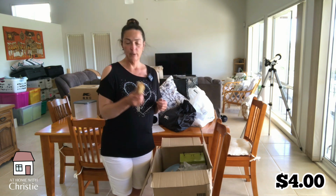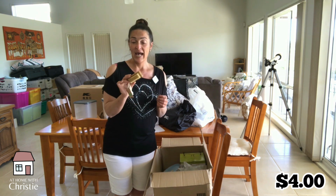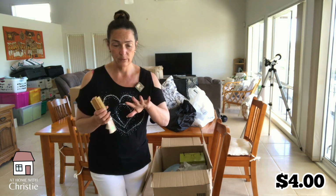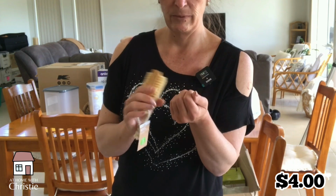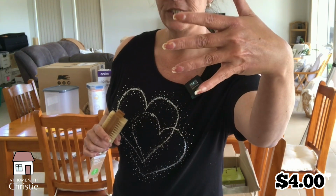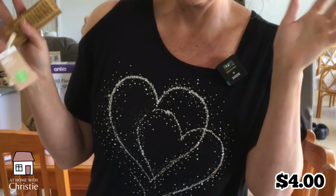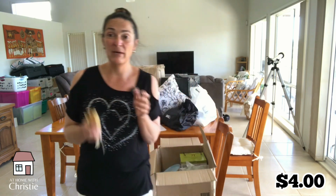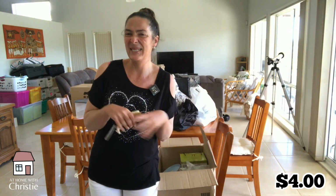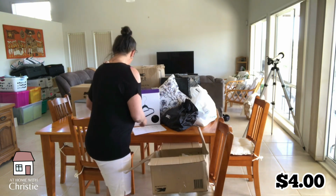I grabbed myself a bamboo nail brush, so I'm doing a lot more gardening type things. And these are real. People always ask me if my nails are fake, but I've tried to keep them down a little bit. You probably can't see because my nail polish is peeling off at the moment, and I'm not really taking care of things. But I get so much dirt under there, and because we have a worm farm as well, my hands are always in there. So, bamboo nail brush, pretty sure that was $4 a take.